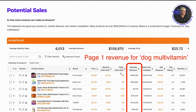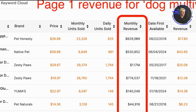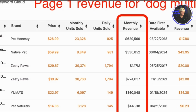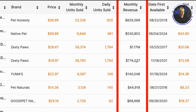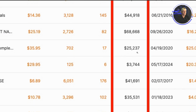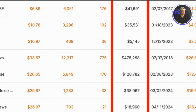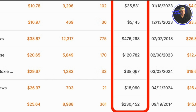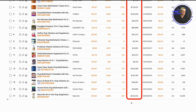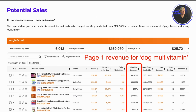Next FAQ is, Riley, what are the potential sales that we can get on Amazon? So obviously it depends what your specific keyword is, but many products do over 100K a month in revenue. So here's a screenshot of dog multivitamin on page 1. As we can see, the top 3 are 600,000, 500,000, 1.17 million, 700,000, 140,000, and then it goes down to 68,000, 25,000, 3,000, 41,000, 35,000, 5,000, 476,000, 120,000, 38,000, 18,000, and 230,000. That is revenue numbers for the top 17-ish ranked products for dog multivitamin.